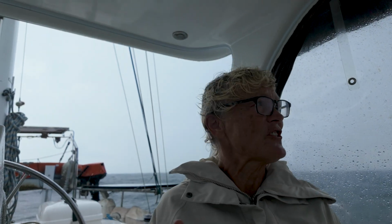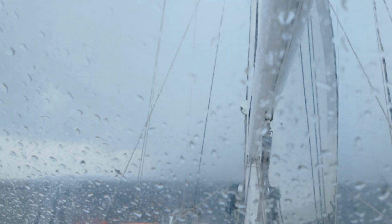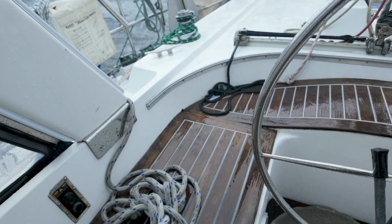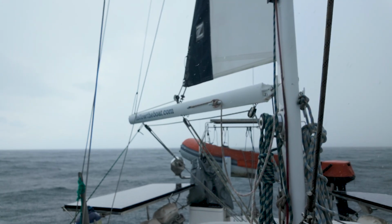Just looking on here, it shows us where this rain is coming from, which is over there, coming across us. So we needed to put the pole away, put the staysail out, and the mizzen is fine. So water, but not too much wind. Despite the ominous-looking satellite images, this was a baby squall, nothing compared to what we've been through recently.